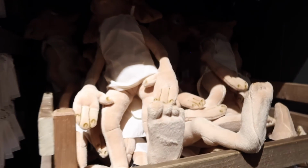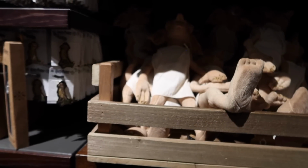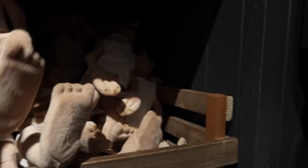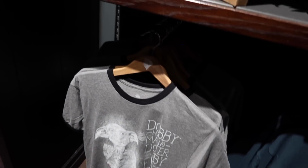Then we've got more plushies. We've got a little Dobby. And of course, Janice already has this Dobby. I think actually she has more than one because it's Janice. She has a stupid amount of Dobbies. Dobby is a free elf. And then a Dobby t-shirt, which I think Janice has already got. I'm not sure, Jan.